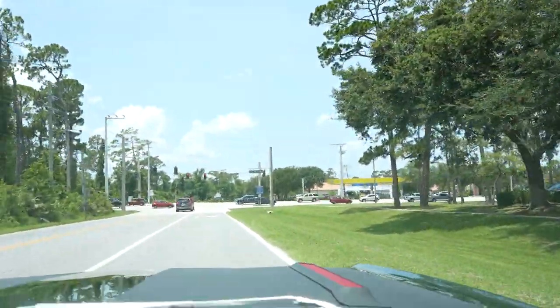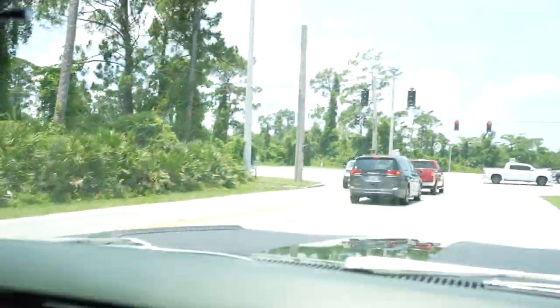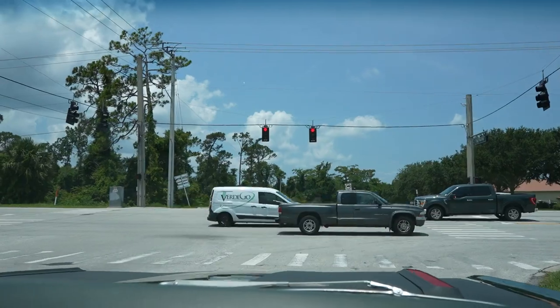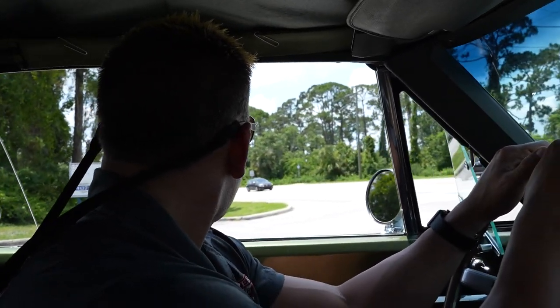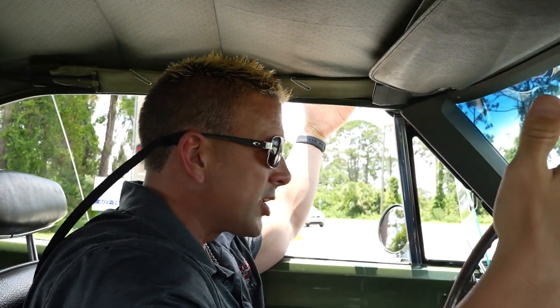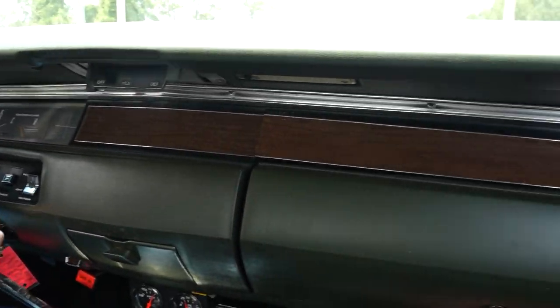Yeah, no vibration or pulsation out of the brakes whatsoever. They stop nice and firm. They don't jerk the car in one direction or the other. Oh, this is going to be fun. So we've got some traffic here. We're going to get our test drive in before the rain. Notice how nicely we're idling. We're not spitting, sputtering, stalling out, anything like that.